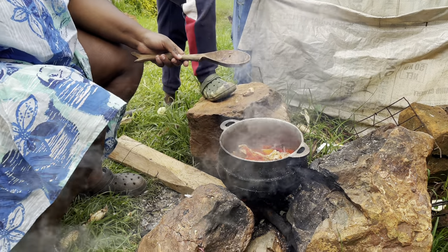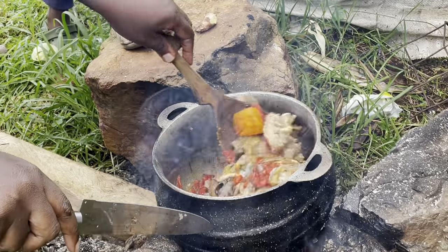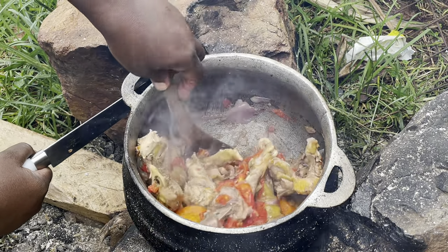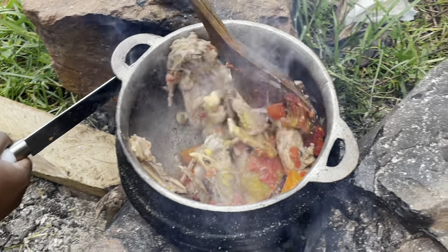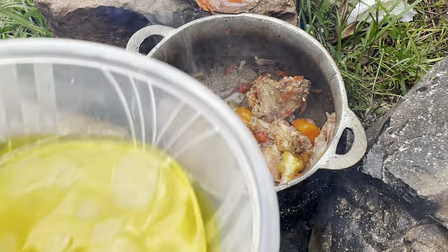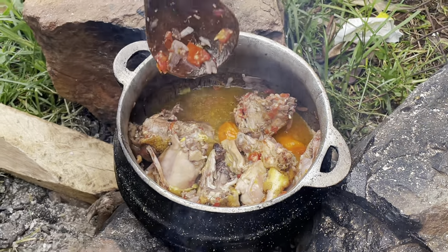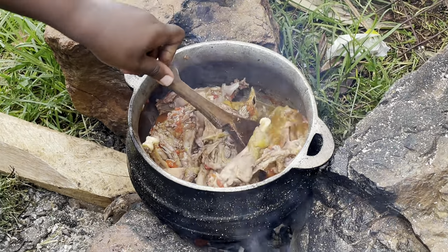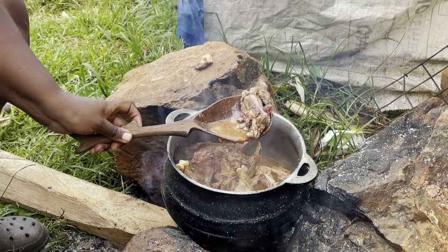So the tomatoes are cooked. You see, everything is nice. Now I'm going to put the soup. Imagine the chicken had its own mafuta. This is all the fats from the chicken. So it will boil a little and we'll all have our nice organic chicken with organic vegetables.